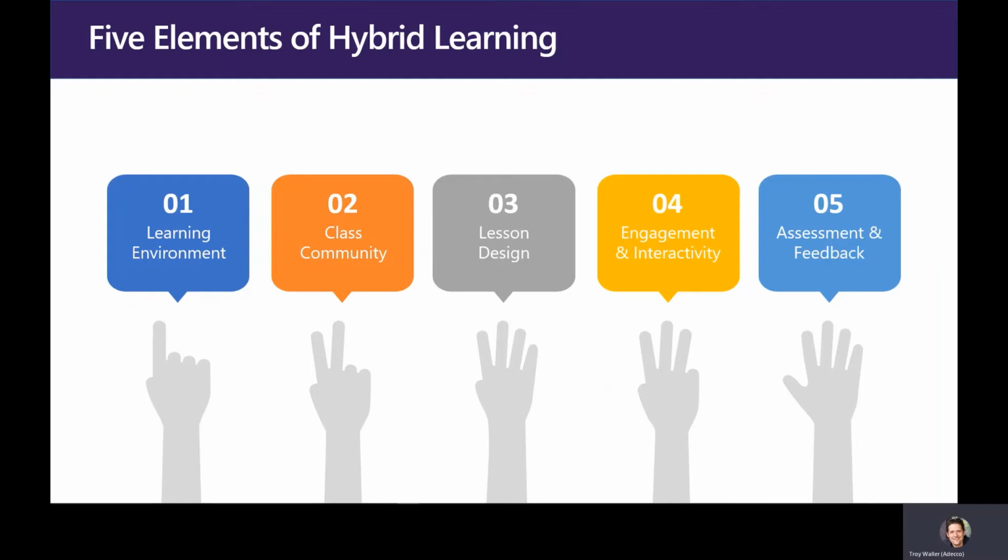Number 4 is engagement and interactivity. So that's creating synchronous and asynchronous experiences that utilise a variety of strategies to ensure students are engaged and are active participants. And then lastly, number 5 is assessment and feedback. Designing formative and summative assessments that continually evaluate understanding and provide feedback to promote student growth.